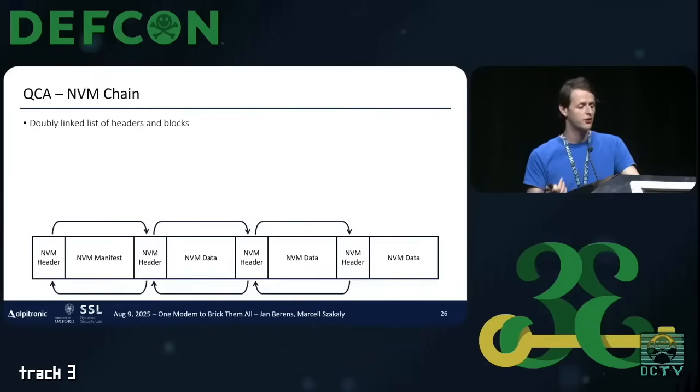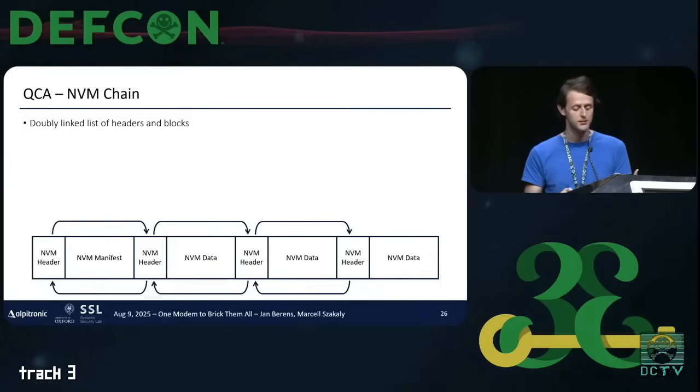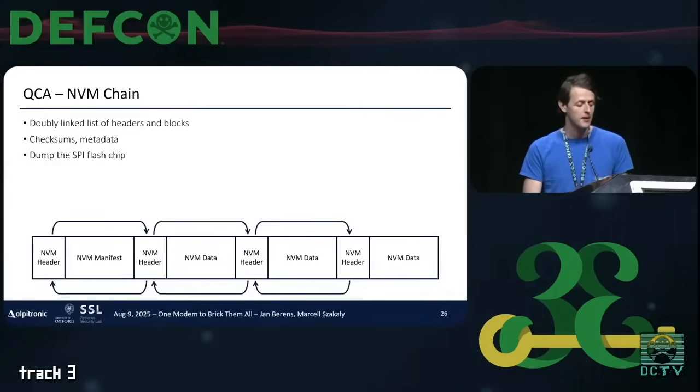Now, if we look through OpenPLC utils, we actually get a reasonably good idea of what to expect here, because they have quite a lot of code for handling these firmware images and handling updates, even though they don't actually provide the firmware image itself. They at least have the code for how to do it. So what we're expecting to find is something called an NVM chain. As you can see here, it's a doubly linked list consisting of headers and then data blocks. They've got all sorts of checksums, a tiny bit of metadata. And so if we dump the flash chip, we're just expecting to see this.